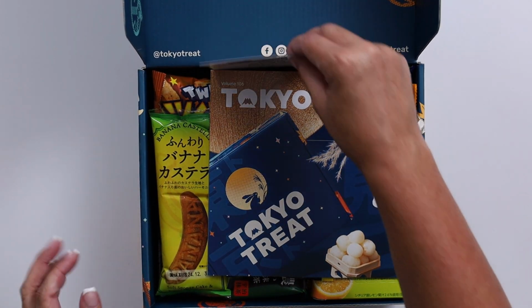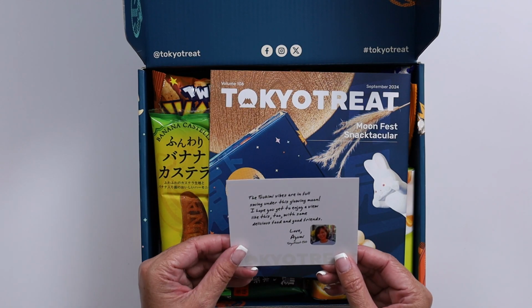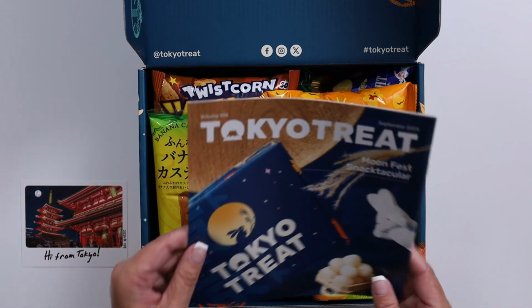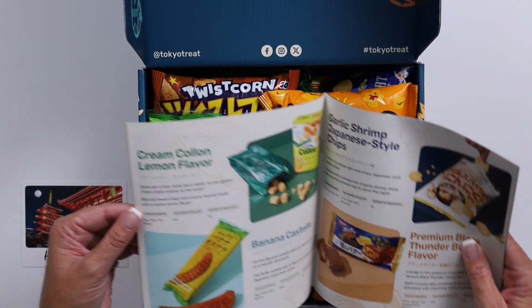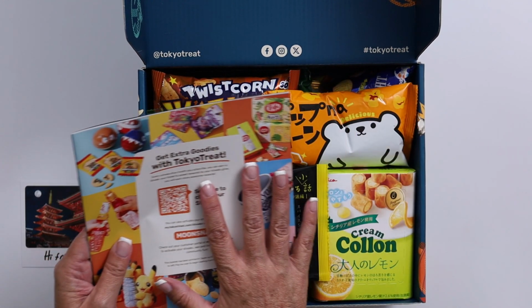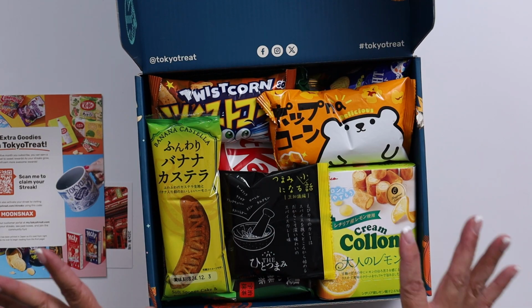Look at how cool. Oh, I have a little note. Hello from Tokyo. And this, I'm guessing, goes over everything that's in there. But I don't want to look because I want to see what's in here. Yay! I love trying treats from other countries.